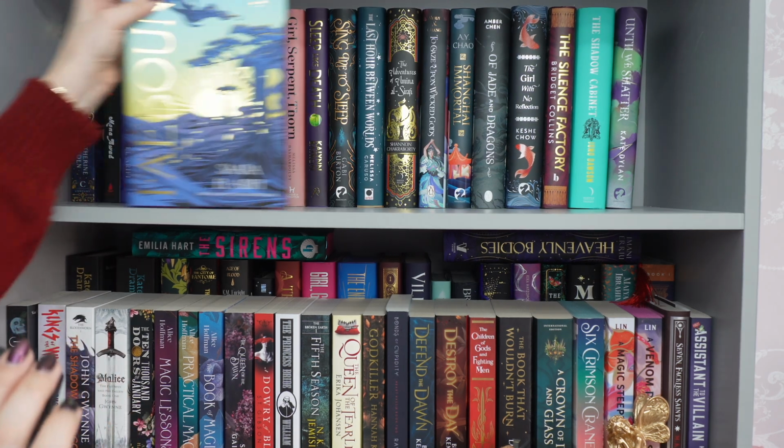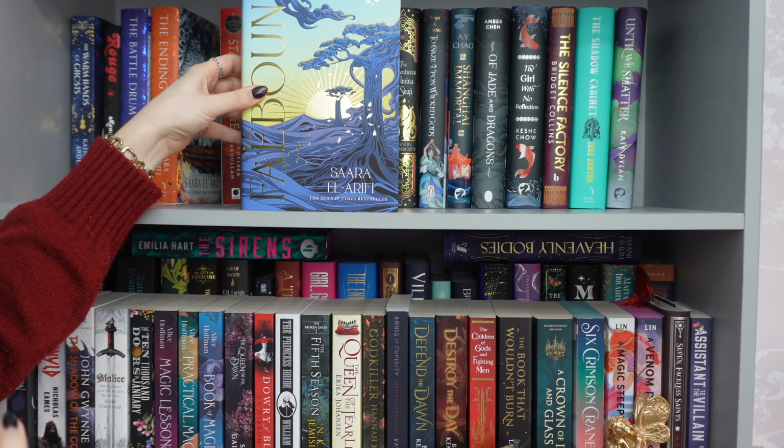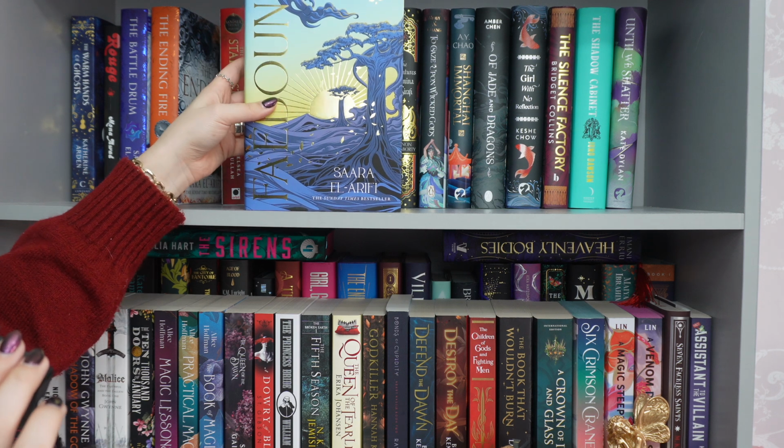And then by that same author, this was a Fairyloot book, I believe. It's Feybound by Sarah Ellery-Fee, and I had hoped to get to this one sooner, but given that I have so many books on my TBR, it's one of those ones that I do tend to forget about, but really love the cover of this one.